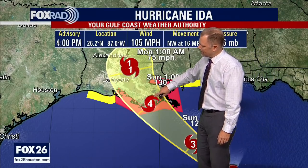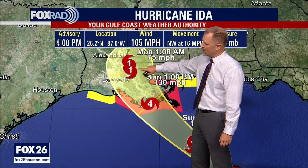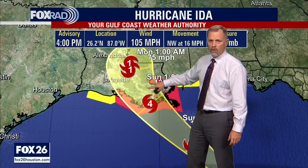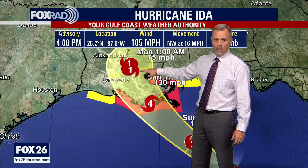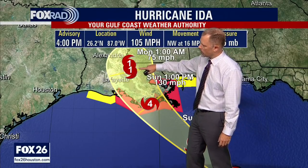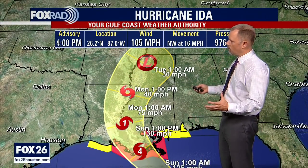And look at this, maintaining hurricane strength all the way past midnight on Sunday and into Monday morning. So moving through most of Louisiana as a hurricane still, maintaining its hurricane strength. So it's going to downgrade from a Category 4 to a Category 1, but still, that is a powerful storm and lasting for a very long time.